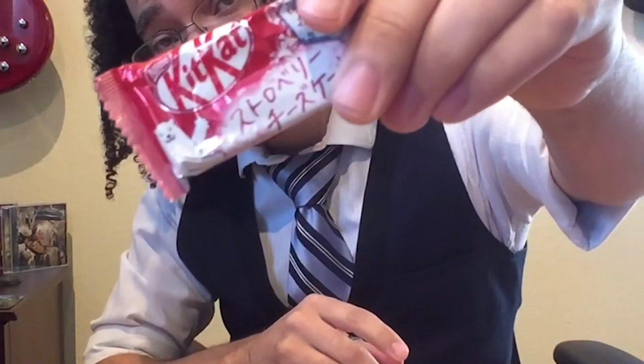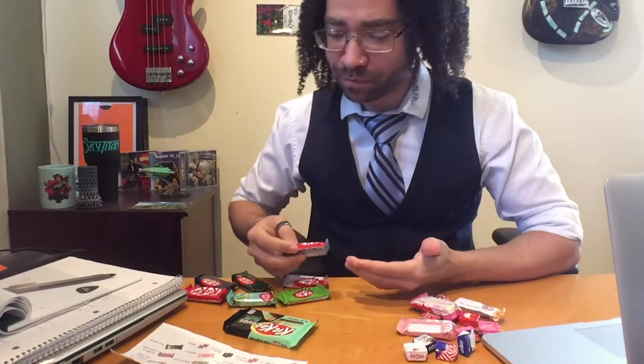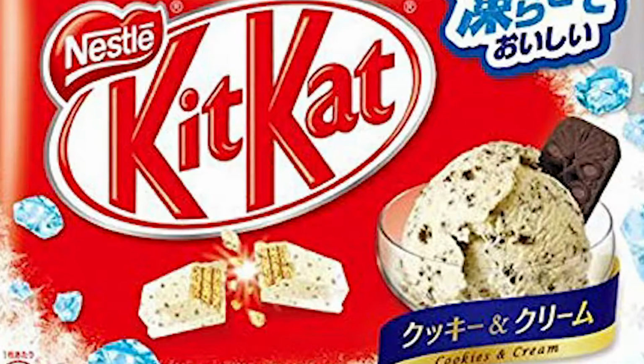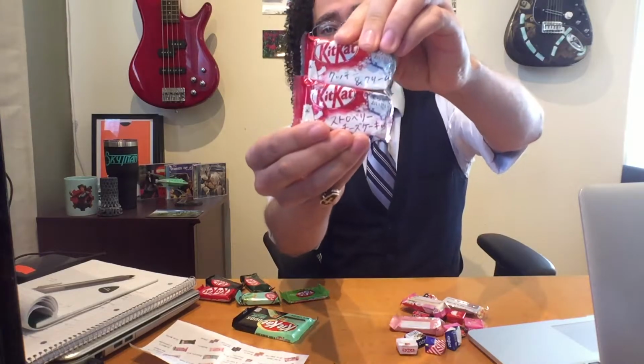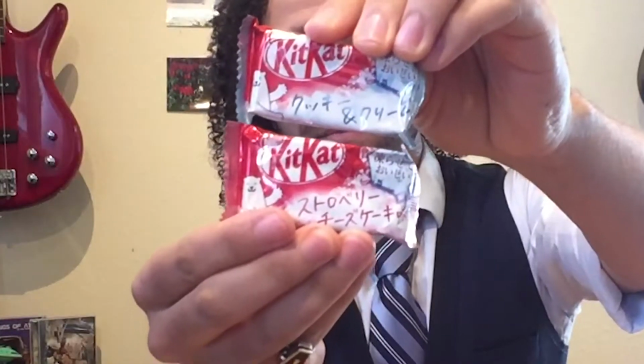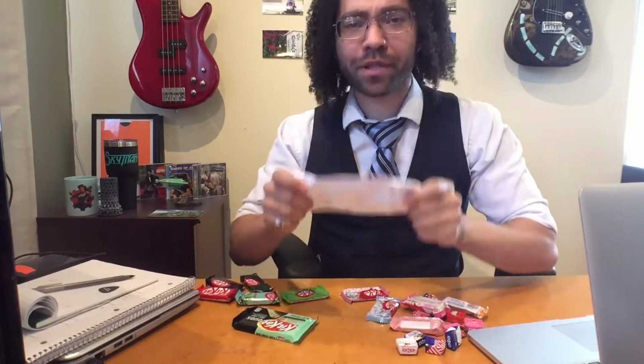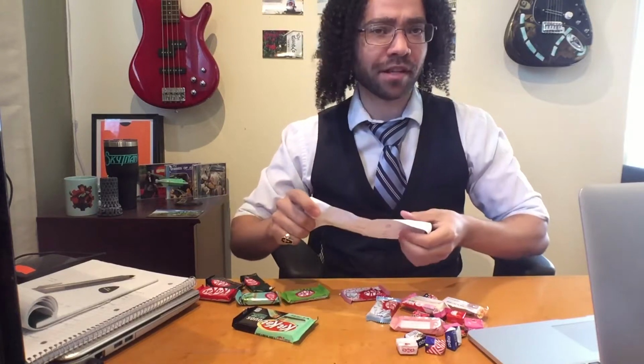See, okay, now this is just confusing. Now we got another one with a polar bear on it. What is this? Two polar bears? This might be cookies and cream? All right. Aside from the color, I think this one's supposed to have a little penguin on it. According to this paper, the sheet is lying. A little tiny penguin, but there's no penguin. Unless there's another one with a penguin.